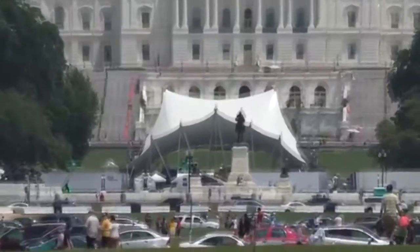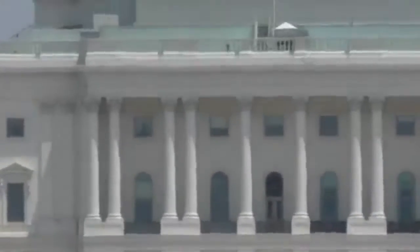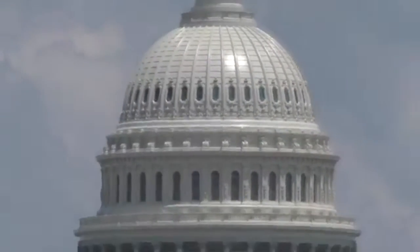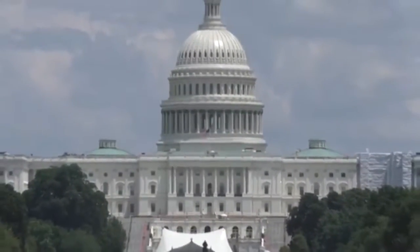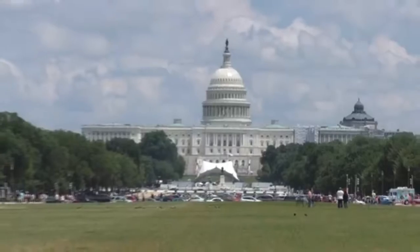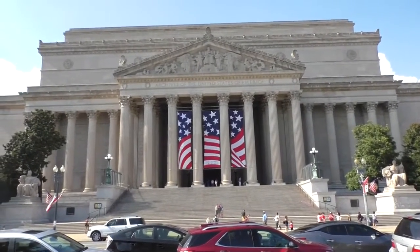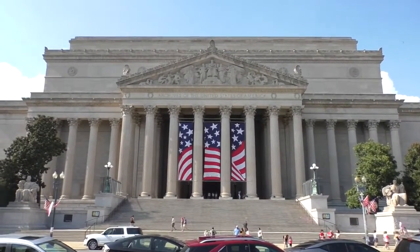So, what's going on there? But there's your up close and personal with the Capitol building. So this is the National Archives building from the outside. There's no video we can take from the inside.